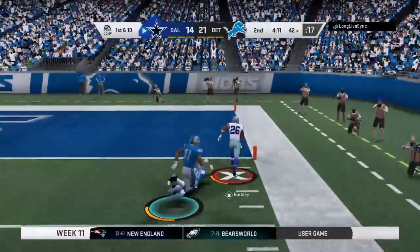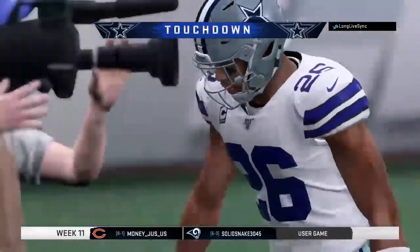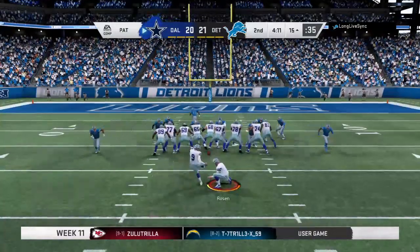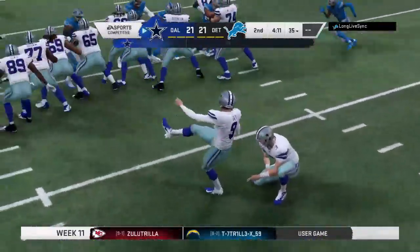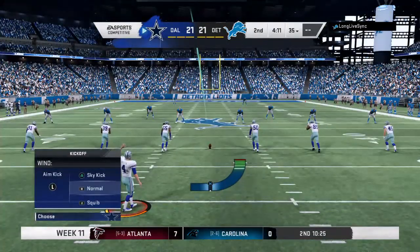There he goes, right side. Touchdown, Cowboys. Saquon Barkley with his second touchdown here in this first half, as they are an extra point away now from tying this football game. Extra point by Gay is up and good. And we've got a tie game here in a back-and-forth first half.